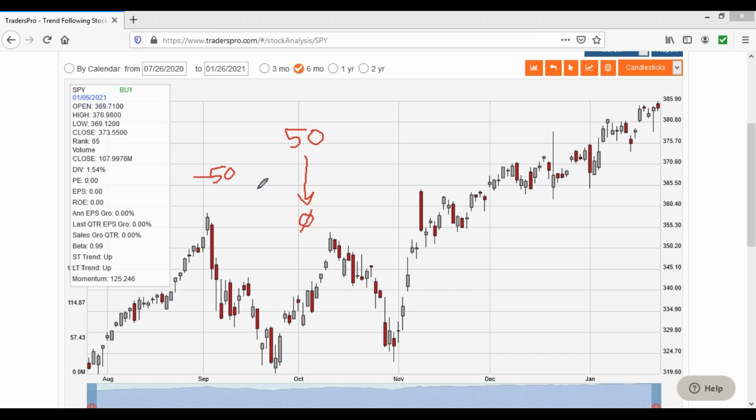Okay. Well, what potential reward do I have? Well, this thing could go to $500 or something like that, or higher. We've seen some $1,000 stocks. So I have unlimited reward potential. I have limited risk. I can't lose more than $50, but I have unlimited reward. I can make whatever. It's unlimited. I think it could go to $3,000. Okay.